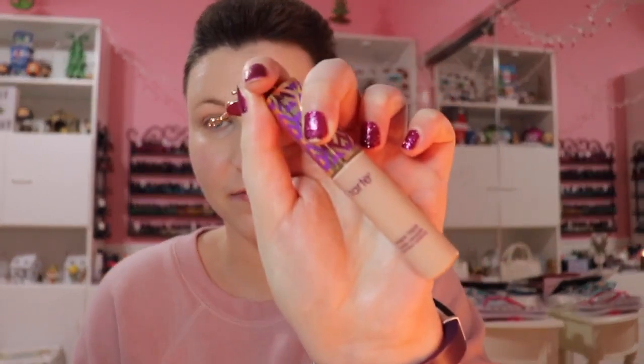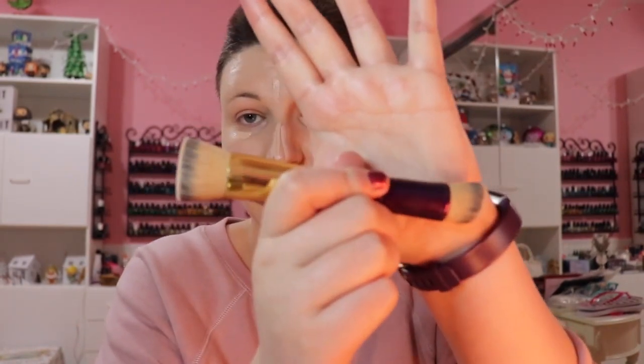Next, I'm going to use my Shape Tape Concealer in the color Light. This is the Tarte flat-ended double-sided brush, and I'm going to use this to blend my concealer.